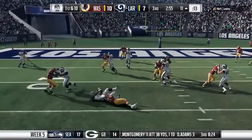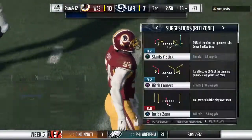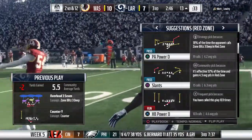On the counter, here's Williams. And they'll lose yardage here. They go backwards to the 13-yard line. It's a loss of 2 there, bringing up second down.